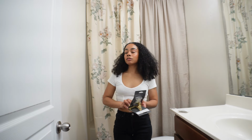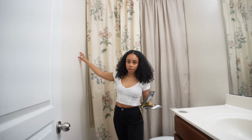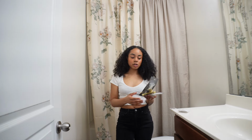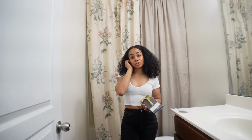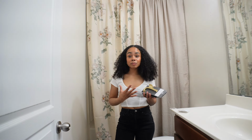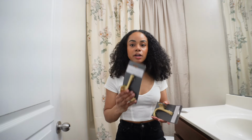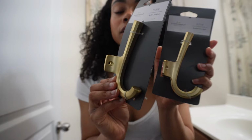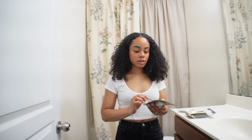I took down the peg rail board thingy over here, but it was holding our towels. So now we need another thing to hold those. I looked and looked for some hooks and saw some really beautiful ones. Quite frankly, they're just a little bit more expensive than I'm willing to pay right now. So I looked in my stash and I found these ones. I've had these for a really long time. I was going to use them in my entryway, but I just never ended up using them.